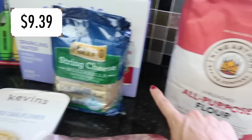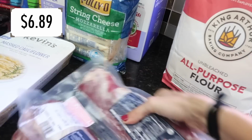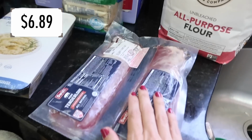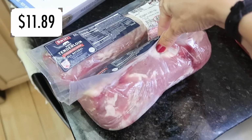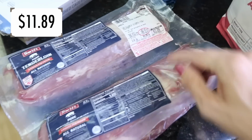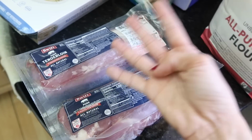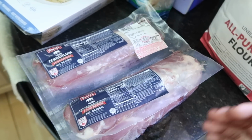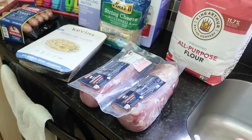I also got some string cheese. I needed some flour. I'm almost all out of flour, and you guys know summer isn't complete without all of the cookie dough in my freezer. And then I got some pork loins. There are so many pork loins, and there's 2 in each package, and it's only 12 bucks for 4 pork loins. 4 dinners? I feel like that's a great price. Or 2 dinners if we're feeding a lot of people and having a ton of leftovers. Anyway, holy crap, that is it.